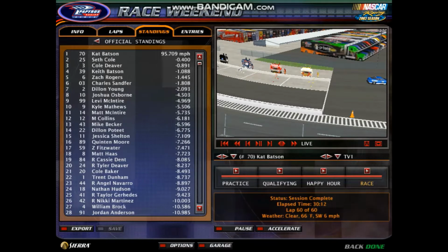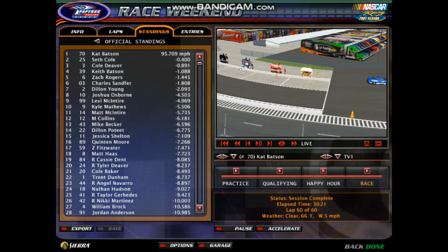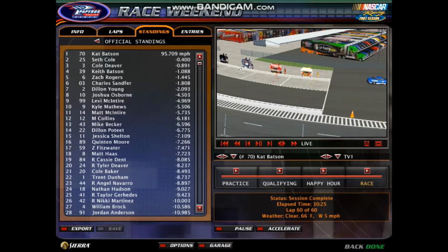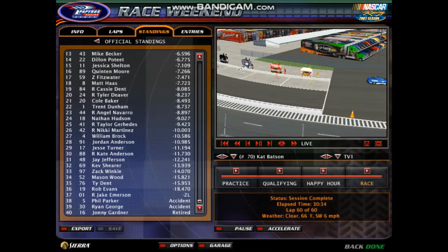So there you see the finishing order for this race here today. Rest of the finishing order for you here. Matt McIntyre comes home in 11th. Mitchell Collins 12th. 13th will go to Mike Becker. Dylan Poteet 14th. And Jessica Shelton holds off Quentin Moore for 15th position. Quentin comes home 16th. 17th place will go to Zachary Fitzwater. Matt Haas 18th. Cassie Dent 19th. And Tyler Deaver comes home in 20th.